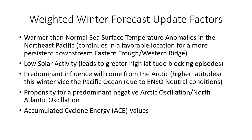So I'm going to first start things off by talking about the weighted winter forecast update factors. These really have not changed from my initial September winter forecast. And these are the main weighted factors I'm utilizing in my final winter outlook update. I'll show you each of these as I progress through these slides tonight.